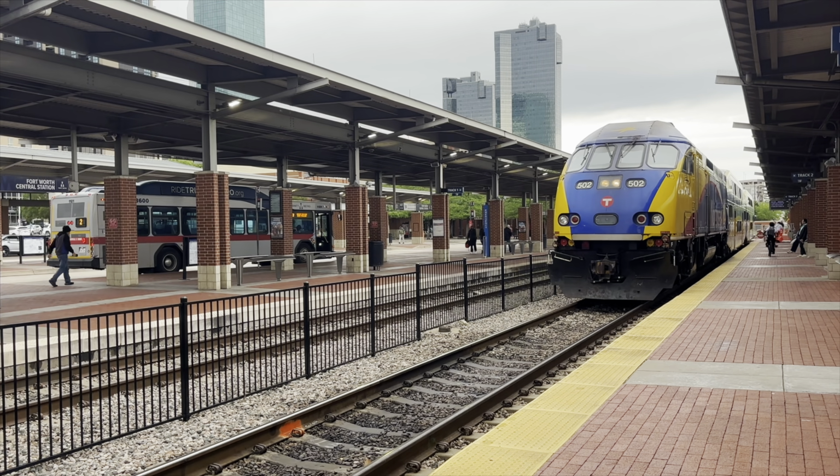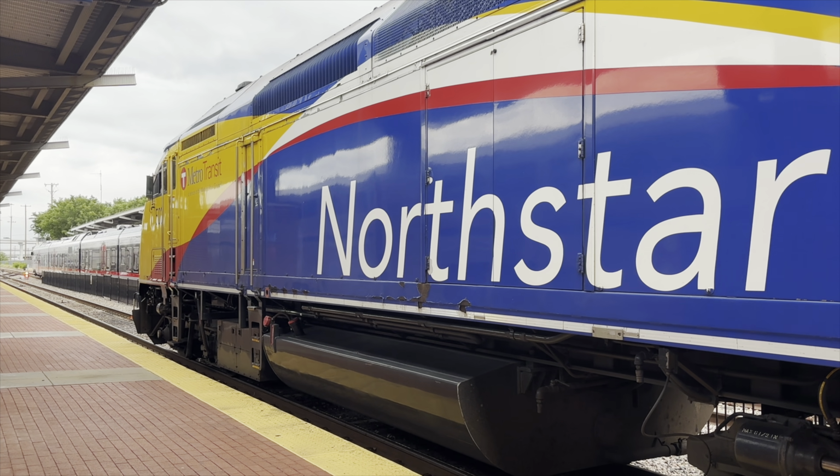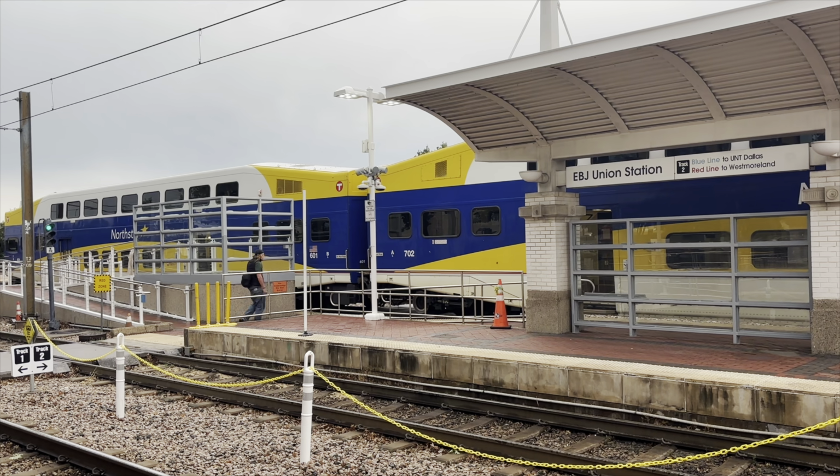Ah yes, Texas, the Northstar state. Wait, what? No, that's not right. What is this train doing here?